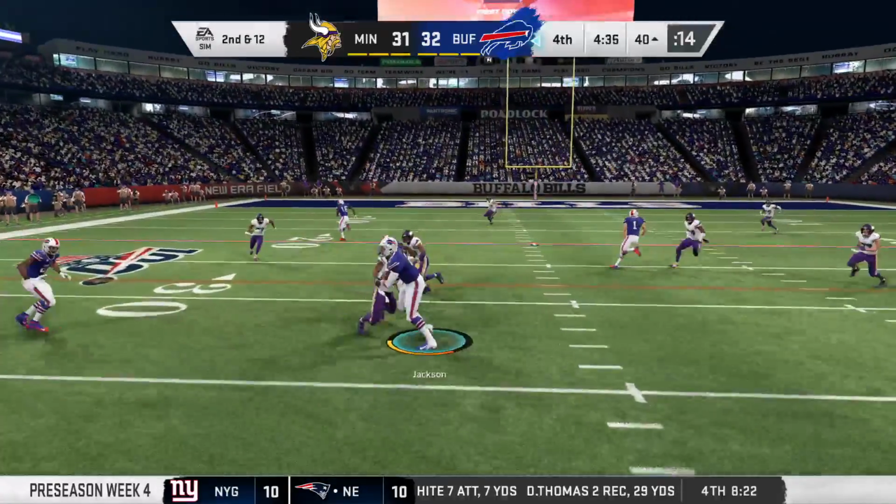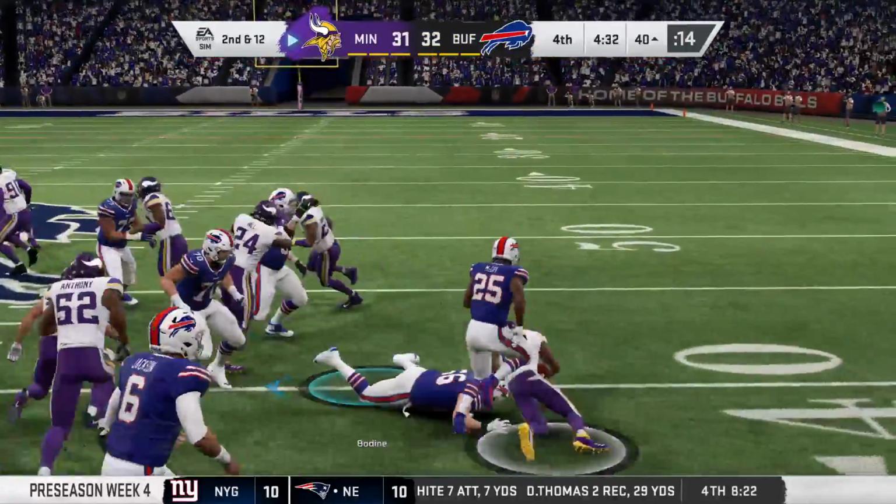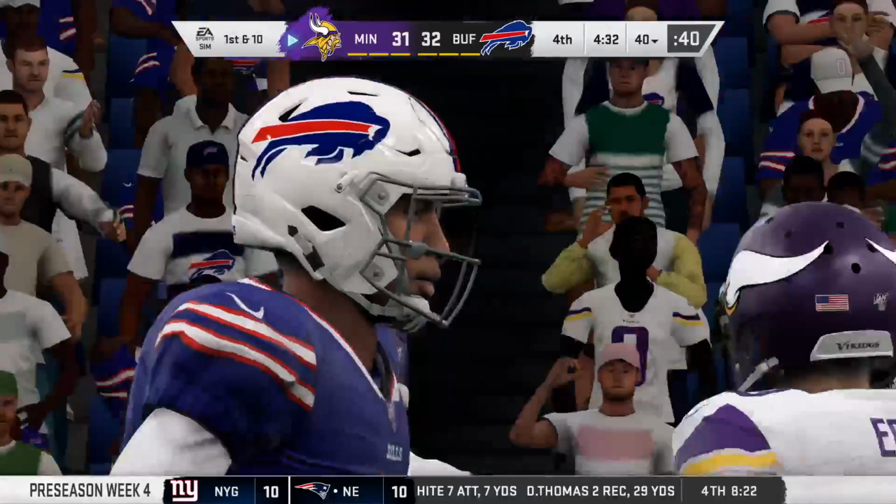And an alley to run. Oh, no, he lost the football. And the Vikings pick up the football. And to the 40-yard line, that's where the return stops.